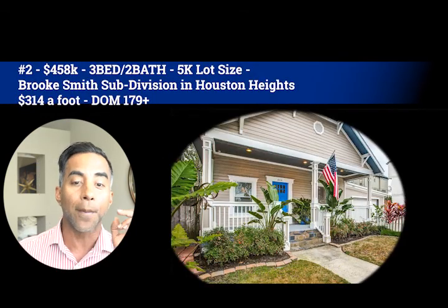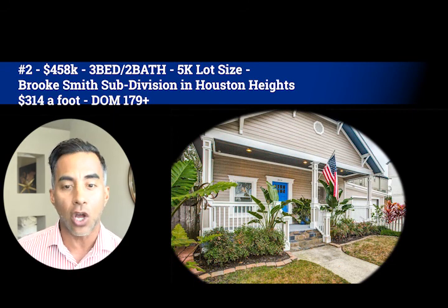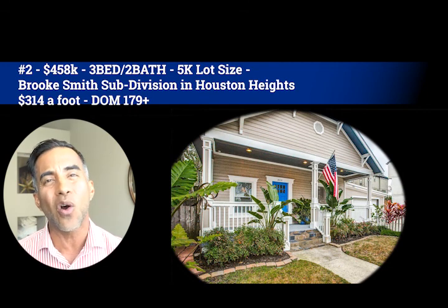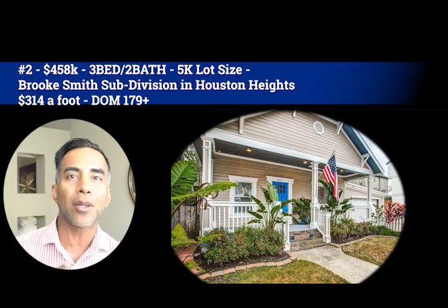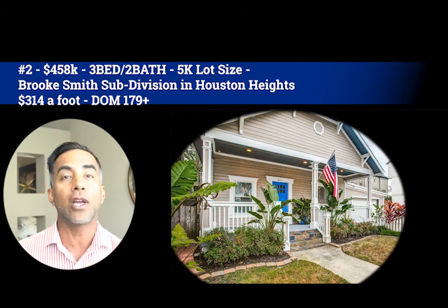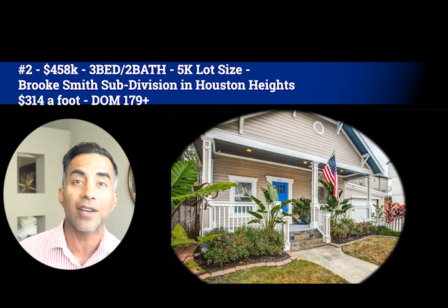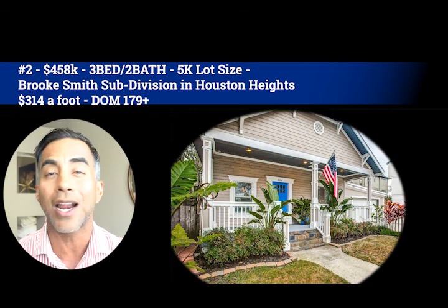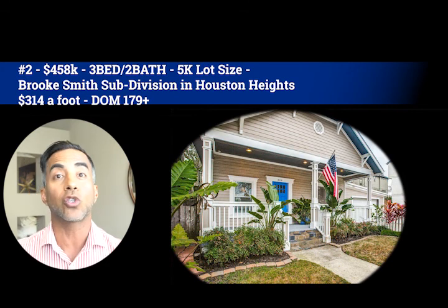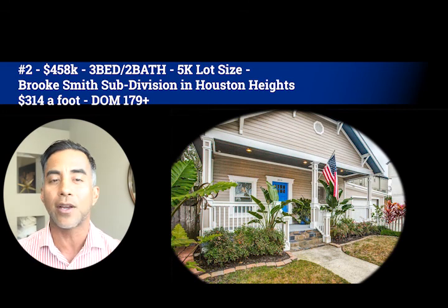Now let's go over to number two. This is the guy, $458,000. It's been on the market for 179 plus days, so that kind of tells us it's overpriced. Something about the price or something about the property people don't like. You have to take it into consideration because of the resale value. It's 3 bedrooms, 2 baths, a 5,000 square foot lot in Brooksmith. Not a lot of walkability as far as going to restaurants and coffee shops; you have to jump in your car. So it's a very good property, but has some room to negotiate, maybe in the 300s, high 300s. What do you guys think?